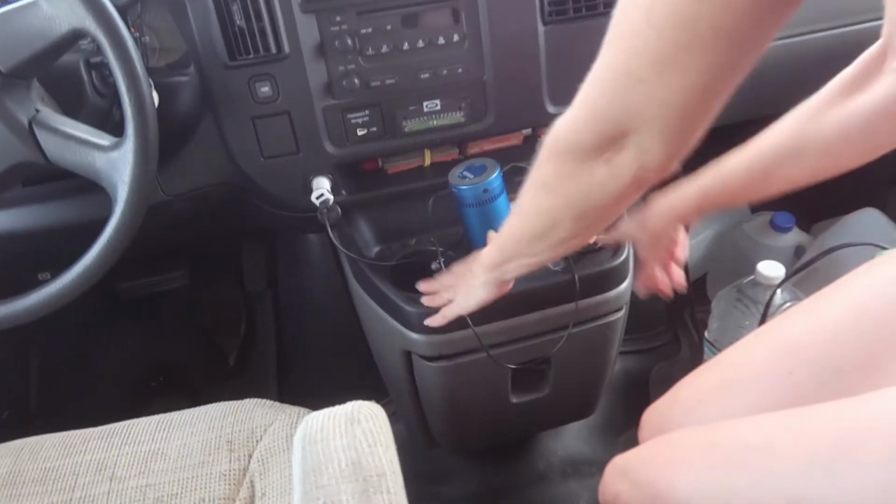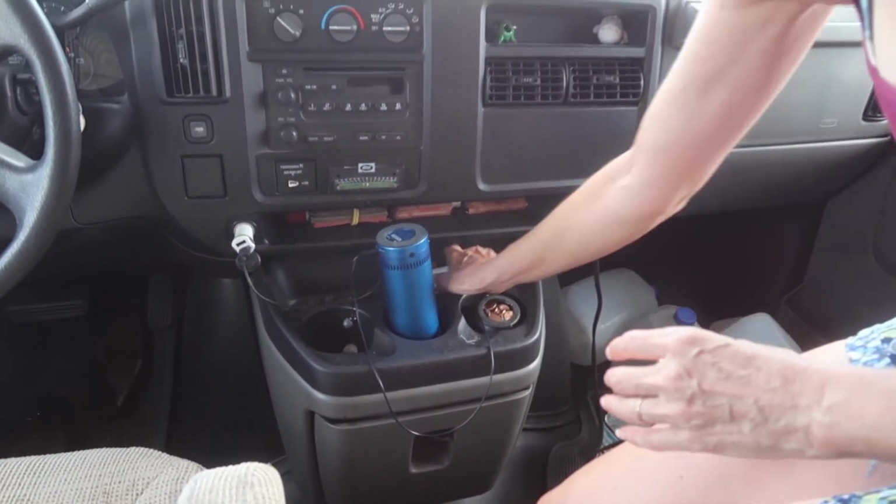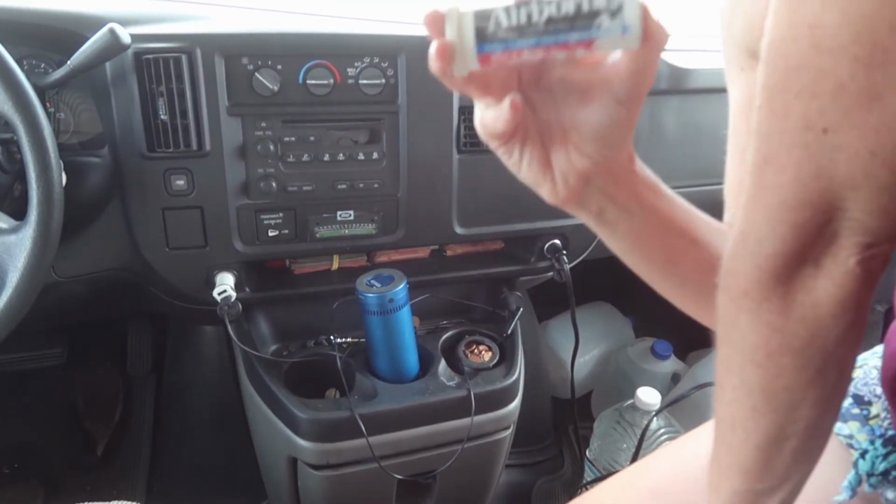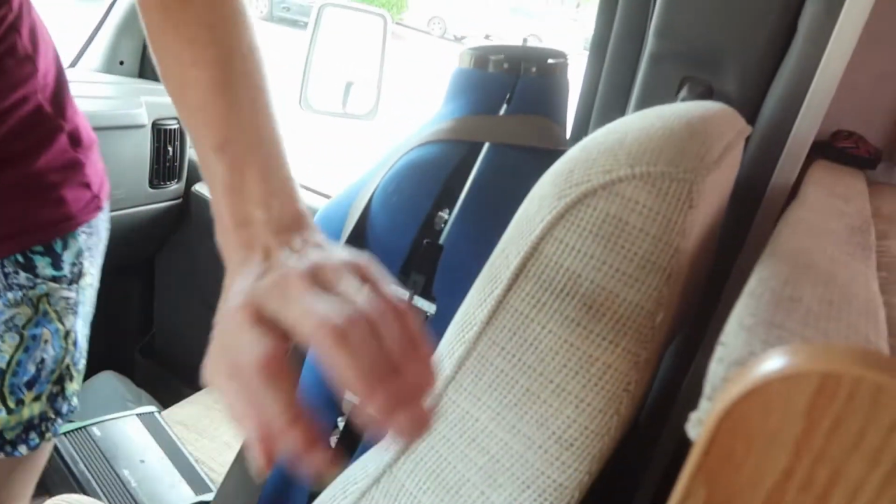And of course we have the driver's seat. And this is our coins. There's a certain way the coins have to go. You've got pennies here, nickels, dimes, and quarters go in their own container because laundry. And right here we have a set of fold-up stairs.